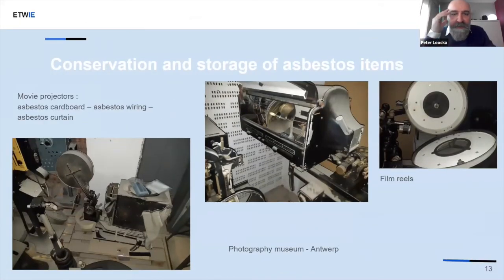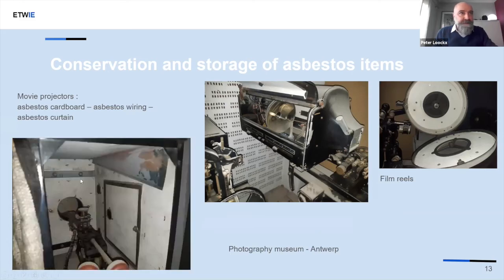So the case I would like to present is the case of the movie projectors. The asbestos is mostly used for specific purposes based on its properties. Most commonly known is the heat-resistant property of asbestos. For example, the fire-resisting in firefighting suits or fire blankets, but also in movie projectors. The inner casing of the movie projectors are covered with asbestos paper and cardboard, like you see over here.